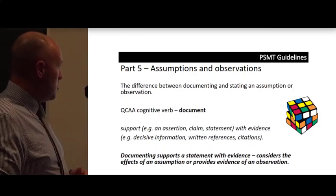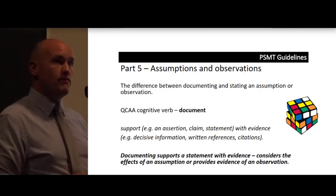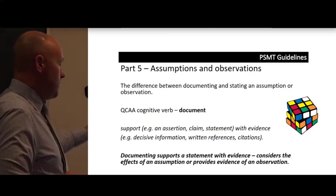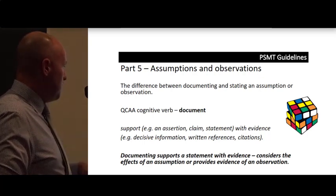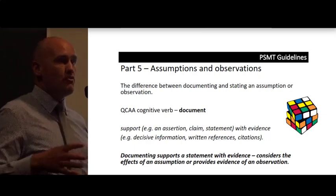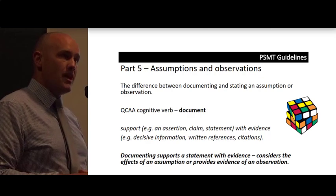Here's another important slide on observations and assumptions, and this is relevant any time that documenting versus stating comes up. This is directly from QCAA's cognitive verb definitions, and you'll see here that the cognitive verb for document is to support with evidence. There's some stuff in brackets there because they're trying to make it relevant for a lot of different subject areas, but the main premise here is to support with evidence.